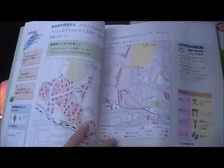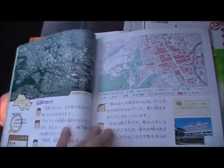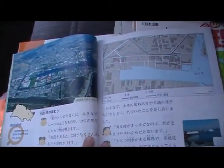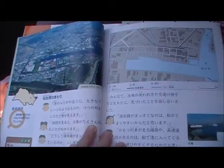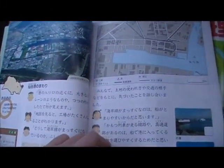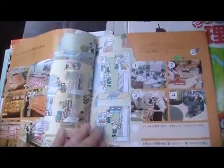A lot about maps. This one is talking about Sendai harbor, and Sendai is in Miyagi Prefecture, I think. It's one of the northern ones. So I'm starting to study those.